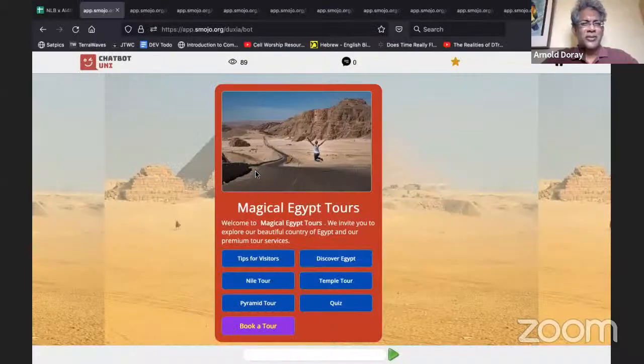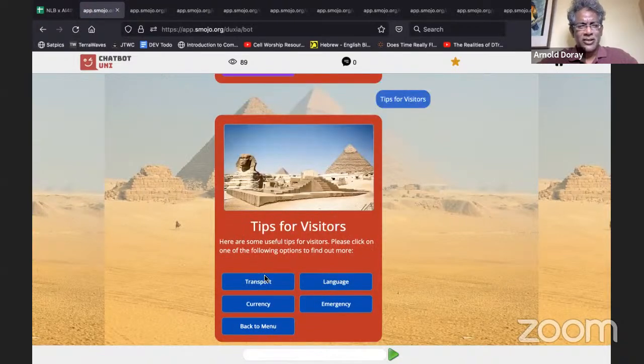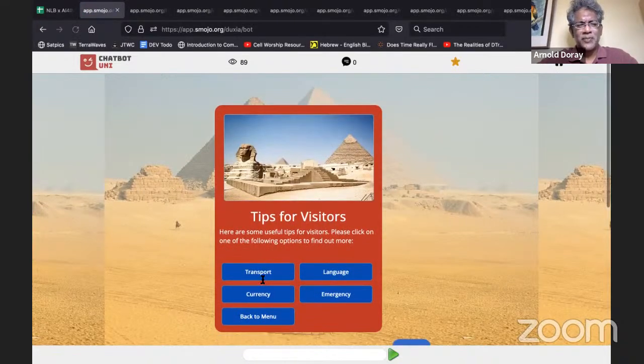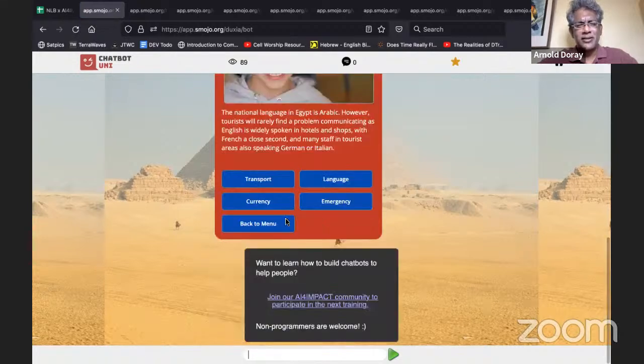All right, so the first bot is from Ducia. What I like about this bot is that they've actually thought about most of the different things that you can anticipate. The background could be non-repeating, so I would use a larger background. But let's just move on with this bot and see what it does. Okay, so you've got the transport. It looks like it's very menu driven.